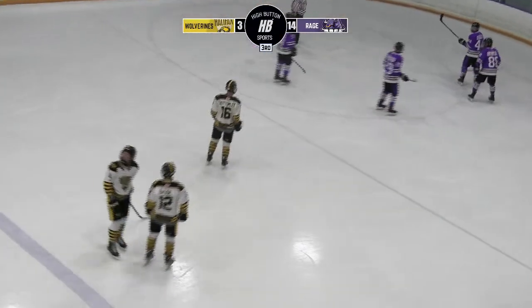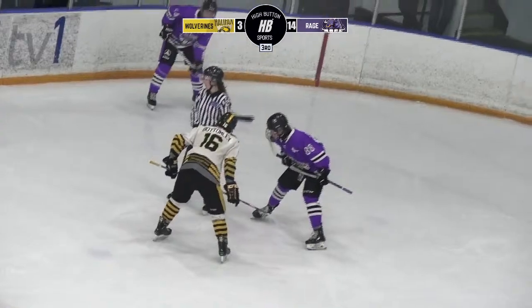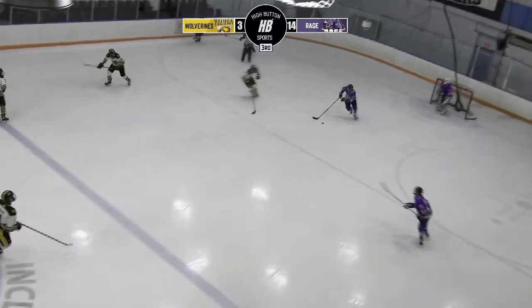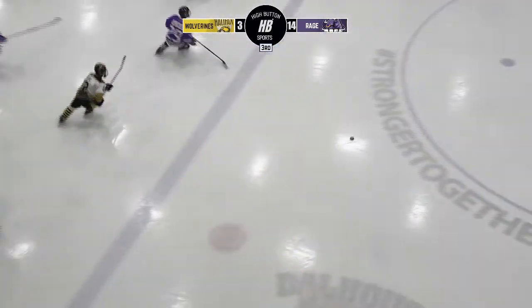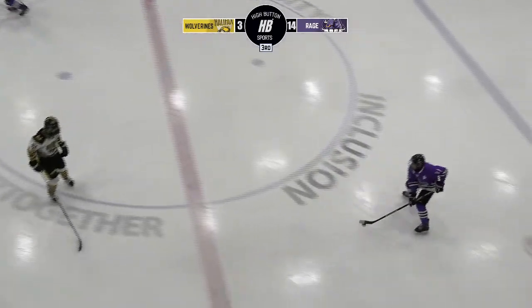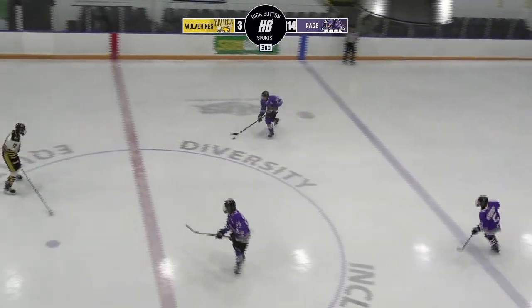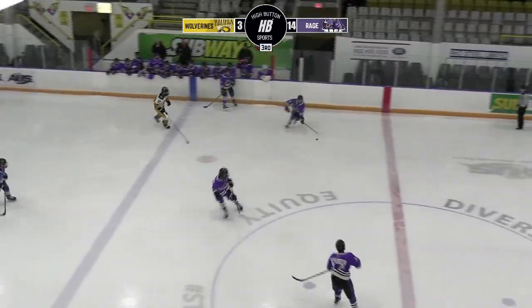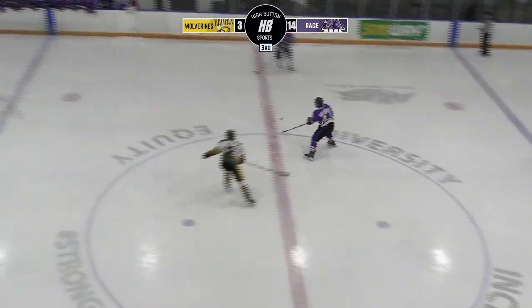Here at the Forum on a Wednesday night. One on back for the Rage. Scotland, he'll look to push that up, uses Baldwin as a semi-pick, but it's knocked off his stick. And I do tell you, when you look at it from this angle, this bird's eye view, these players are moving fast out there. Scotland had some real speed up the middle there, and those collisions cannot feel good when you end up running into another player.